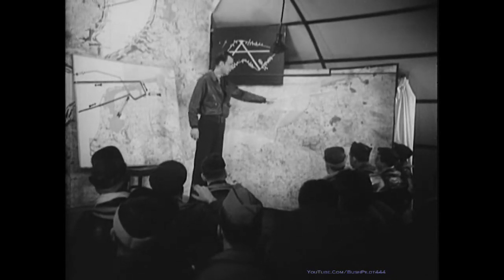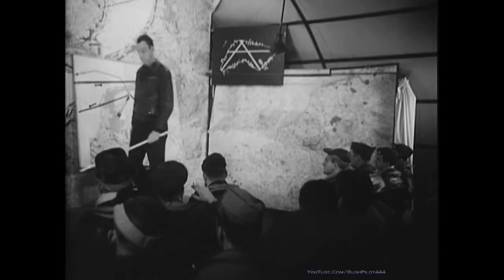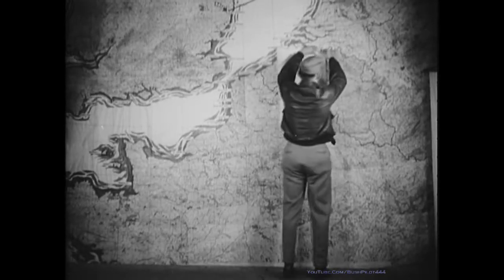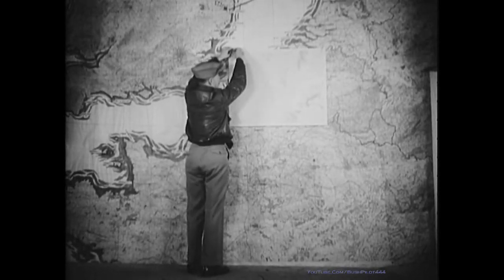And now the dope on the weather. Weather will be important today, because the bombers are going to hit the Hun through heavy cloud. And the weather officer takes over the briefing now.